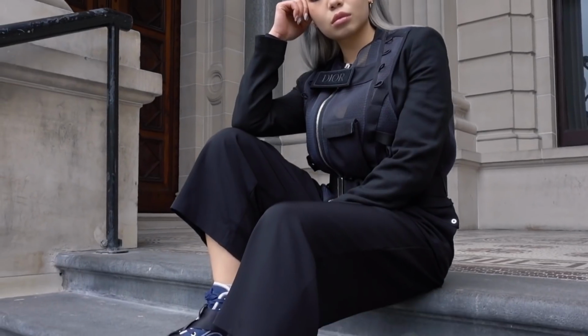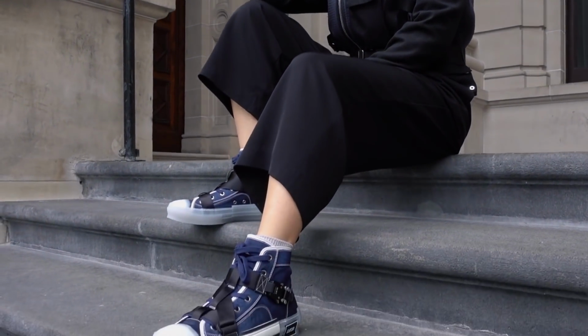And in terms of sizing, I feel like the B23 is true to size. I'm usually a 38, and in these ones I actually got a 39 because they didn't have a 38, but it's okay. It doesn't look too big on me, but I would definitely recommend going true to size for the B23s.